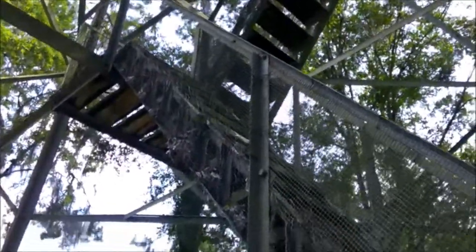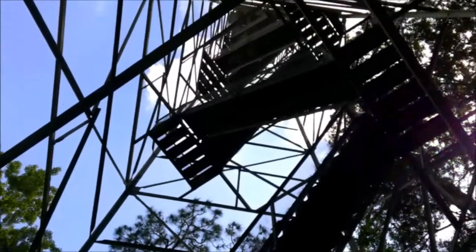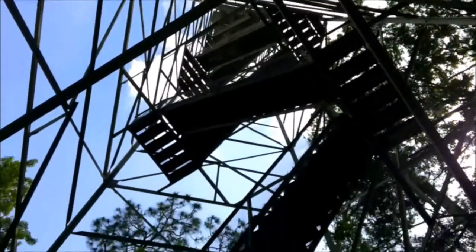What year was this built, babe? 30s to 40s. Yeah, 30s to 40s. And it goes way, way, way up there. Way up there, as you can see. And they used it during World War II. Yeah.